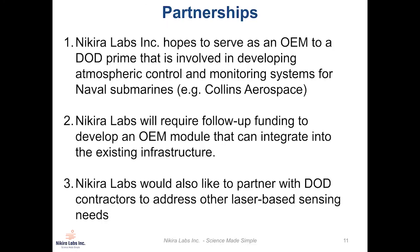Ideally, we would serve as an OEM to a DoD prime that's actually developing atmospheric controlling and monitoring systems, someone like a Collins Aerospace. We will require follow-up funding, obviously, to take our prototypes, our phase 2 instruments, and make them into actual OEMs that we can put into these existing infrastructures. And we'd also like to partner with DoD contractors to find other laser-based sensing needs, things like hypersonics. We have a wide suite of laser diagnostics that could benefit DoD.